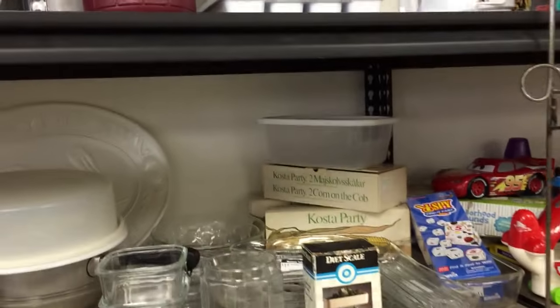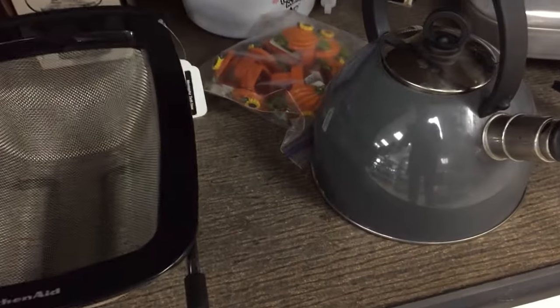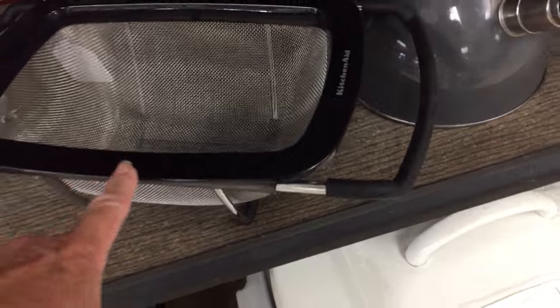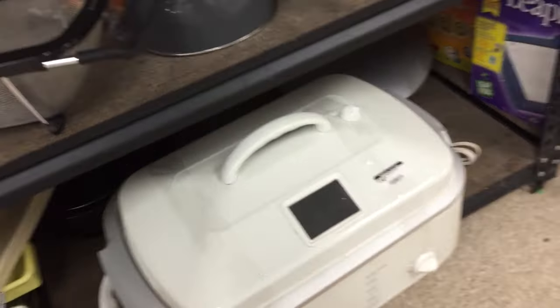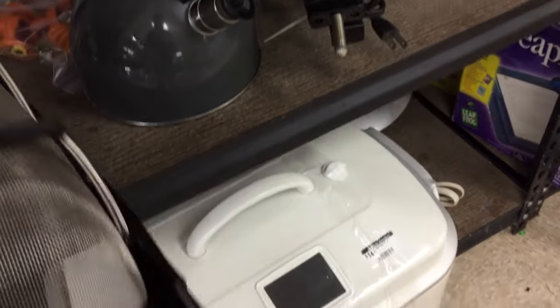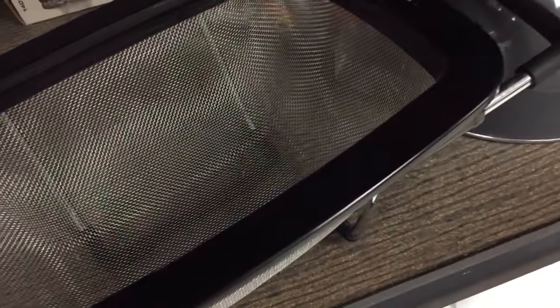Let's see what else is here. Strainer, making plant food. This would be really good. I'm going to go to the dollar store and get something. But this is good for making plant food or just washing your vegetables from the garden. Let's see how much this is. KitchenAid. Boy, this is heavy. Oh, the tag's over there. Let's take a look, just for fun.